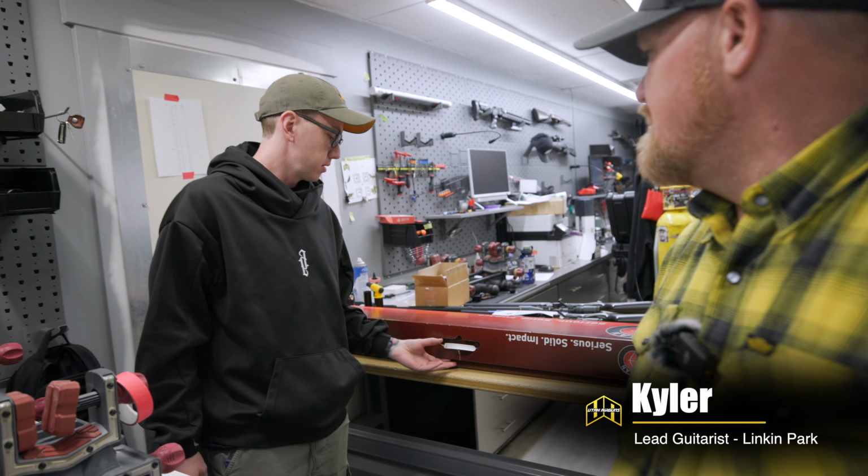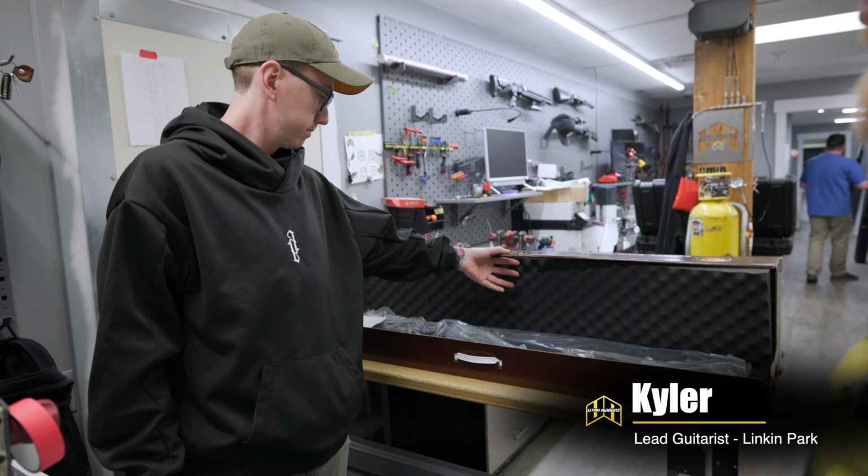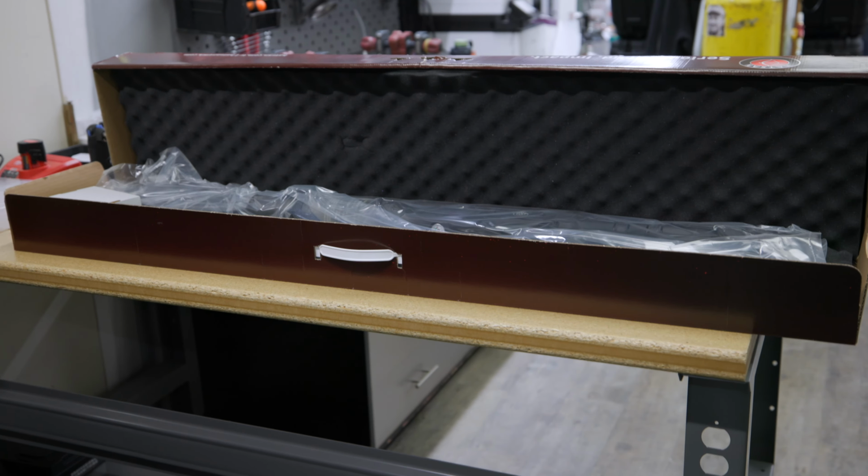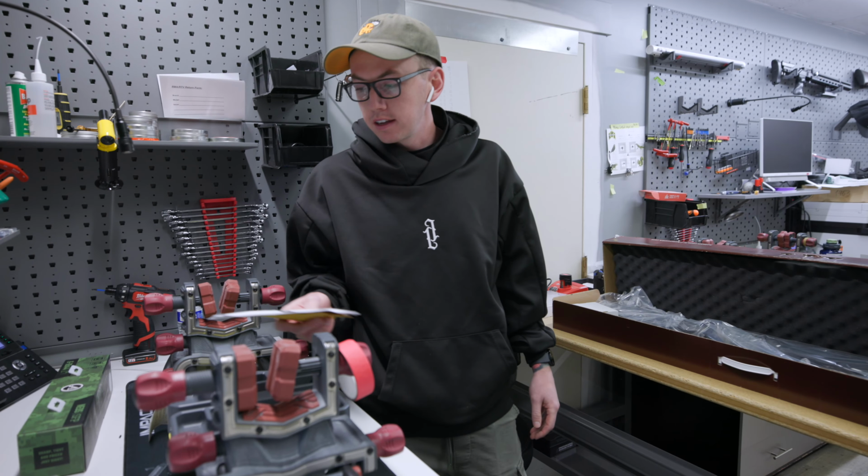Kyler, what's up, dude? About to mount up the Blitz. 30 cal Blitz. Who doesn't like a little full auto action? Yep. For Mr. John, I can't say his last name, but. Fair enough.